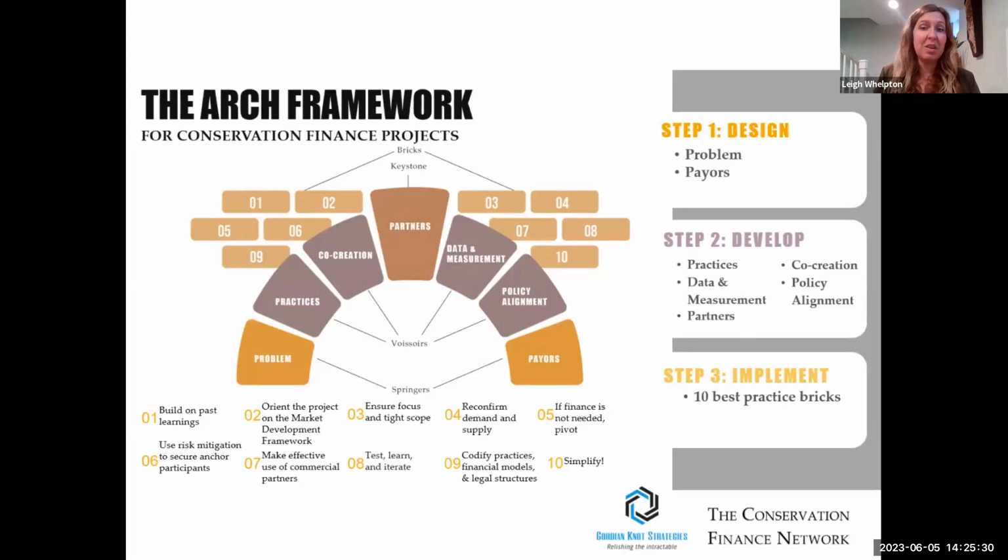We studied 25 conservation finance innovation grants that had gone through the full project cycle, as it were. And win, lose, or draw, we tried to interpret by looking through those examples what were the most common elements of success, and where something had not gone to plan, what did that then instruct us on a project development front? And so we developed it into this cute visual arch framework, if you will.